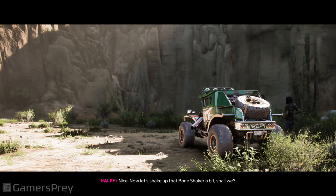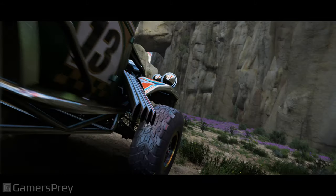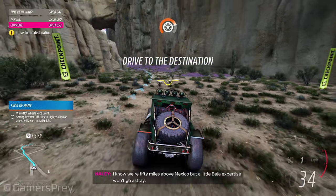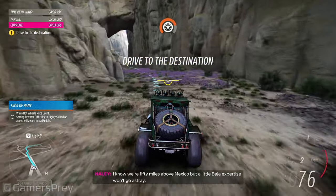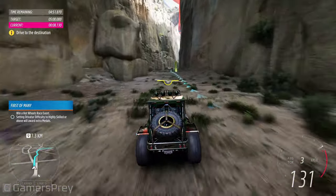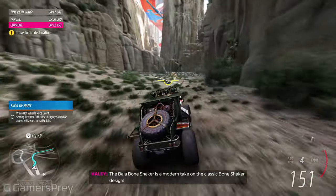Nice. Now, let's shake up that Bone Shaker a bit, shall we? I know we're 50 miles above Mexico, but a little Baja expertise won't go astray. The Baja Bone Shaker is a modern take on the classic Bone Shaker design.